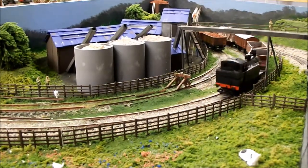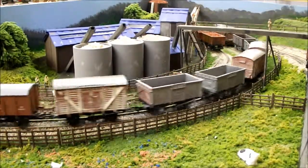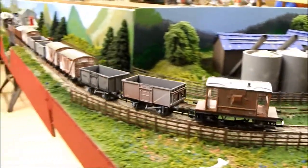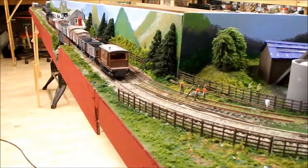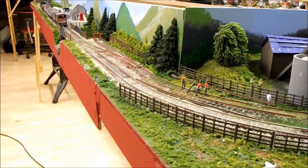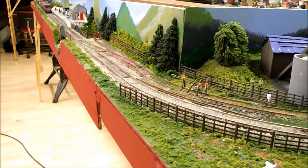A Ginty locomotive hauls a local goods train past New Quarry. Freight traffic is much more important at Black Craig than passenger traffic. Black Craig is a very small hamlet.